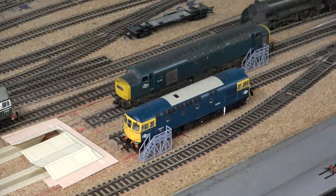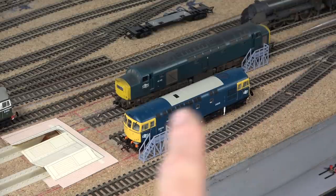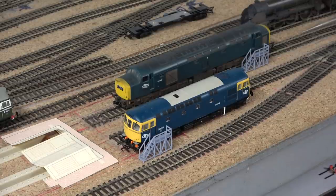And I just wanted to show you one of the acquisitions that I've recently picked up, and I've got several coming in actually. I have had a little bit of a spend up, it's got to be said, there we are, that's the way it is. But this Heljan Class 33 D6508 BR Blue, I wanted to start collecting some BR Blues.